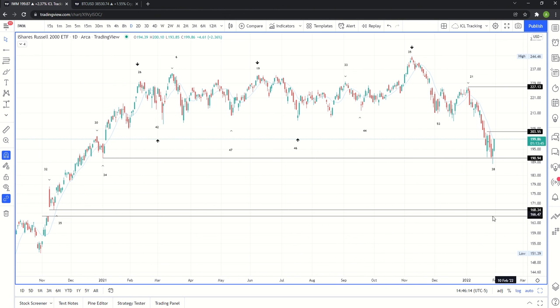We could find ourselves in the 168, in the high 160s, the sort of scene of the crime where this gap was left behind. I mean, and when I say November, I'm talking November 2020. So this is a gap that's like 15 months old. So we'll have to see.